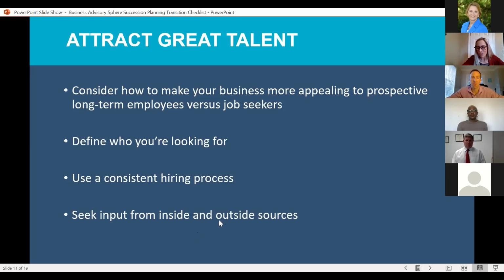And a great measure that I would recommend to use for this is from a book called Traction by Gino Wickman, taken from the Entrepreneurial Operating System. And it's a system called GWC. And it's really looking at, do these people get it? Do they want it? And do they have the capacity to do it? And it's just a great way to see whether or not somebody's actually going to fit on your team, and a great way to make your final decisions with attracting that great talent.